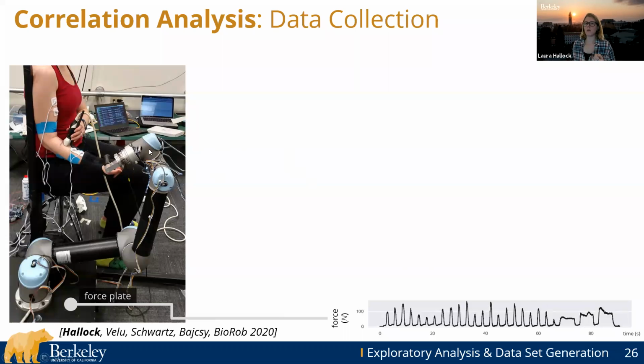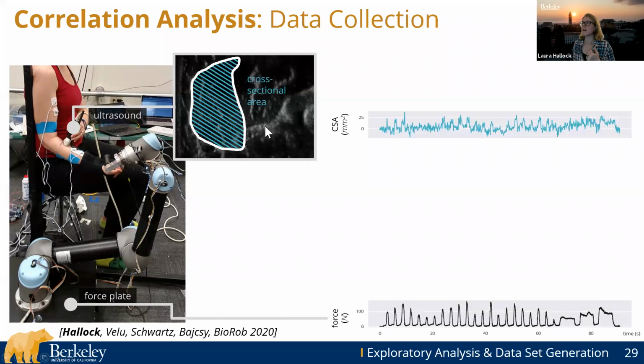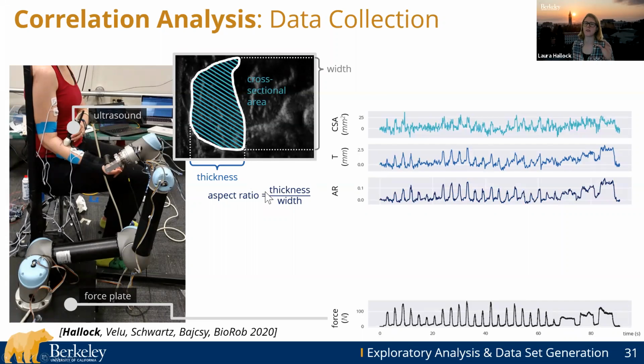And while they were sensorized with basically an ultrasound and with some EMG electrodes here. And so from this ultrasound scan, which was of the brachioradialis muscle, which is one of the elbow flexors, we collected, from this individual contour of that muscle, 3 representative signals: cross-sectional area over time, thickness of that muscle, and something we defined as aspect ratio, so that ratio of the thickness over the perpendicular width.